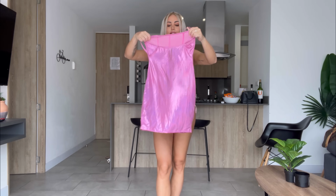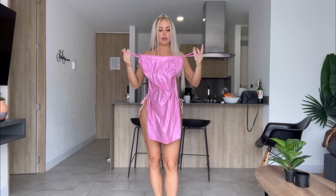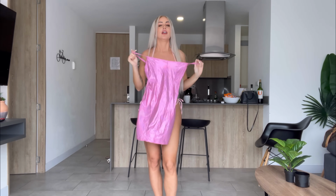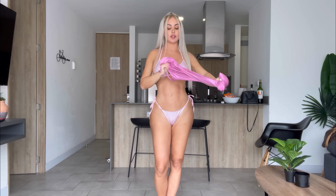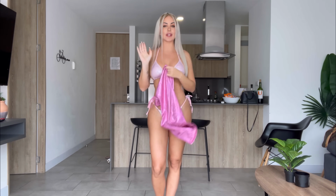Continuing with another pink. I thought I was gonna wear this for carnival, but to one of the events, but I didn't get the chance. We're gonna put this one on again because I love this one. I love how shiny the fabric is. It's very thin, so if you live in warm climates, it's perfect, and it's stretchy. So no time to waste, I'm gonna put it on right now.